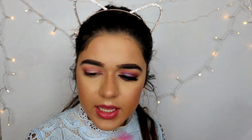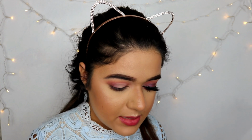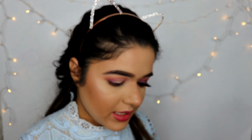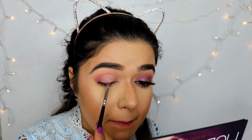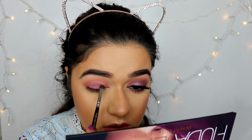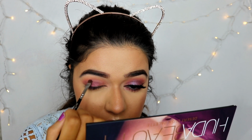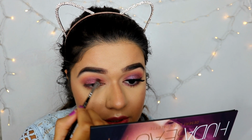The brush I'm going to go in with is from Zoeva, the 237. It's just a really small brush. This will pick up a lot of the pigment that I want on this shade called Royal, which is, again, another gorgeous shade. And I'm going to apply that exactly where I'd applied that MAC Soft Ochre. This is really pigmented, which is obviously a huge bonus. I just don't know what's wrong with my shade called Amethyst, because it really wasn't picking up.